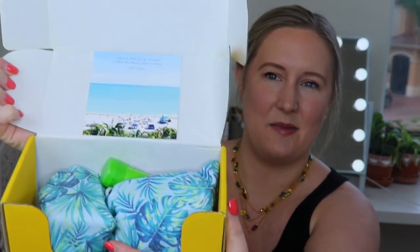Oh my gosh. The candles always come in the cutest bag. So when you open it up, this is what you see. There is always a quote. It says for this month, "Cause a little bit of summer is what the whole year is about."